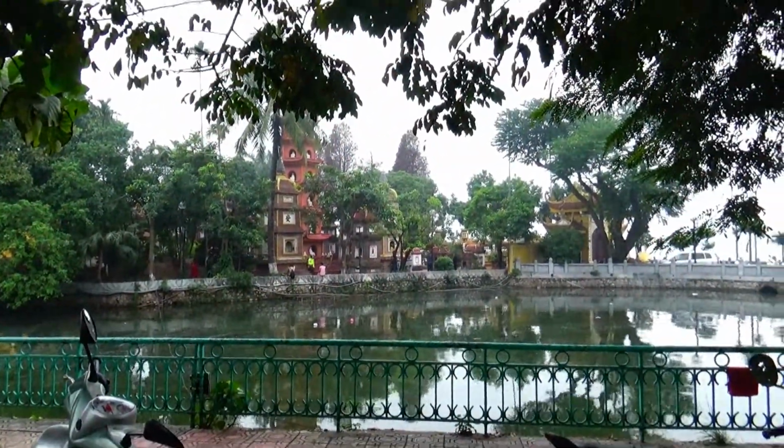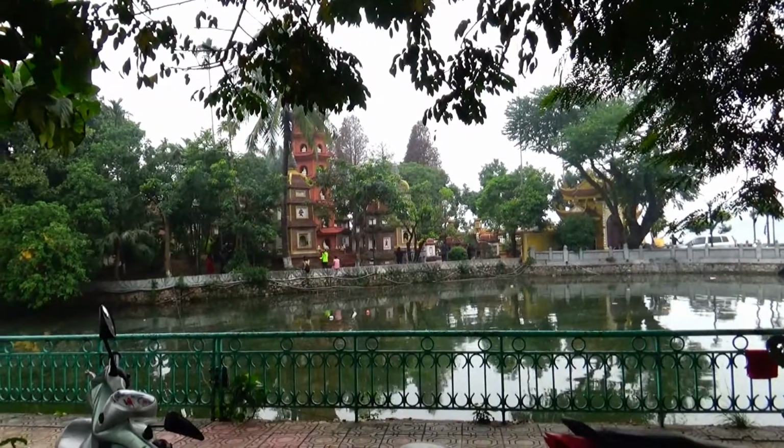Alrighty, so we're done with the West Lake. Now we want to go back to the hotel to rest up, and then we're going to go out for dinner.